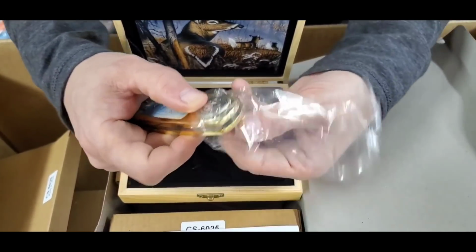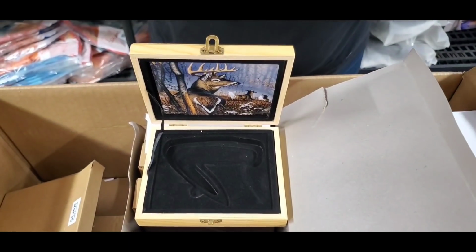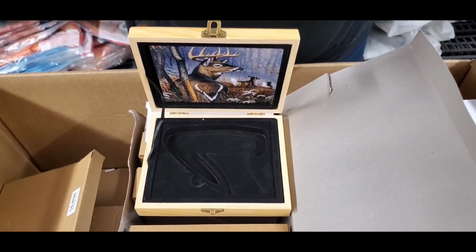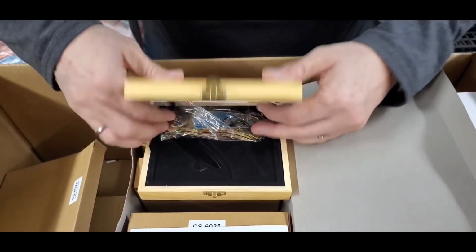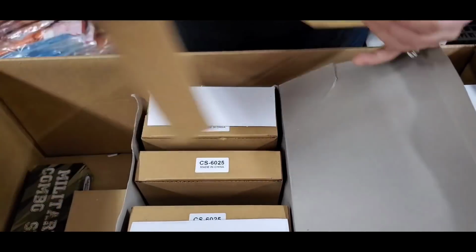Those are $10 a piece for all the box ones. And if you buy over $100, you can get free shipping on that. We'll put that back in there. There we go. Put it back in the box.